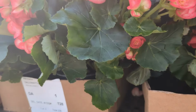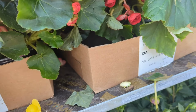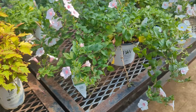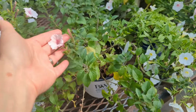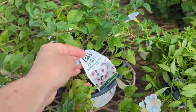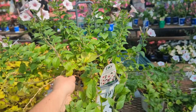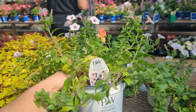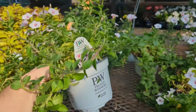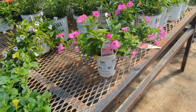These caught my eye. These were not Proven Winners, but look at these begonias. Wow. Beautiful. Okay, so here's Supertunia Vista Silverberry in the larger containers. Absolutely stunning. I love this color. And they only had a few left.